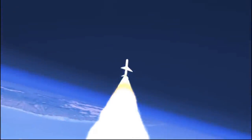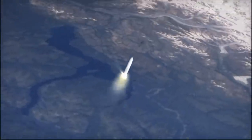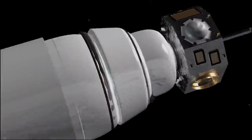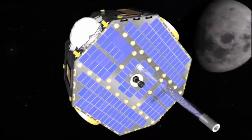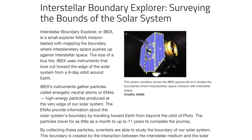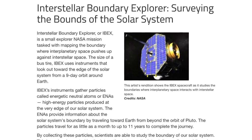A joint project between NASA and Lockheed Martin Corporation resulted in the launch of a satellite into Earth orbit back in October 2008. That wasn't too long ago. And it was called IBEX, the Interstellar Boundary Explorer. The acronym IBEX: I for Interstellar, B for Boundary, EX for Explorer.